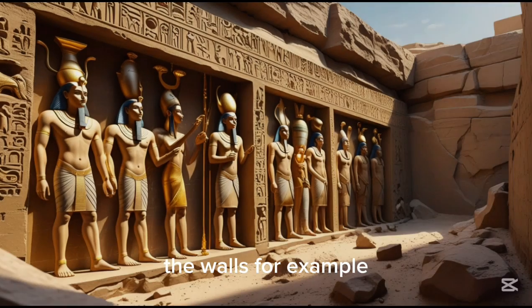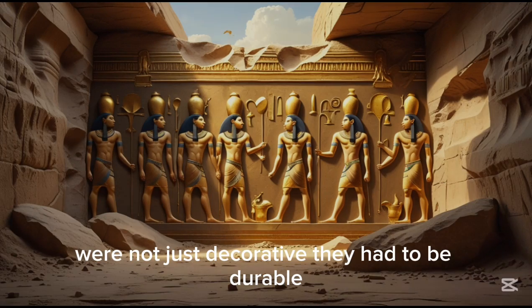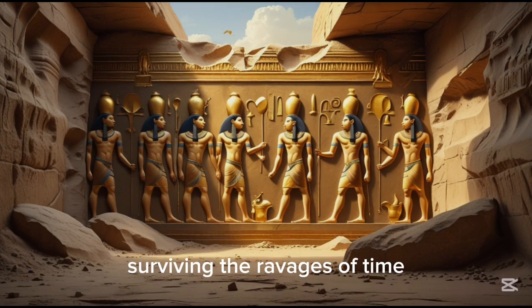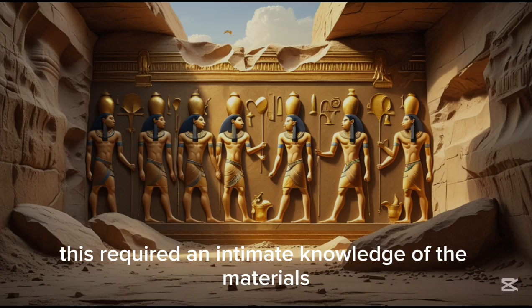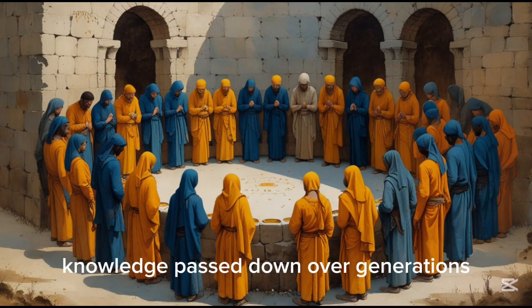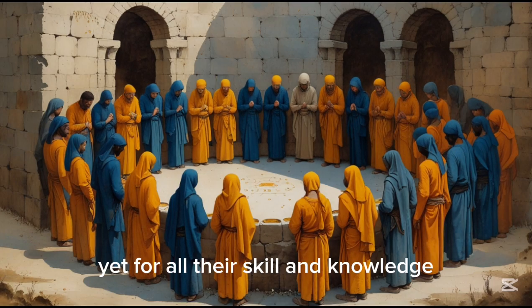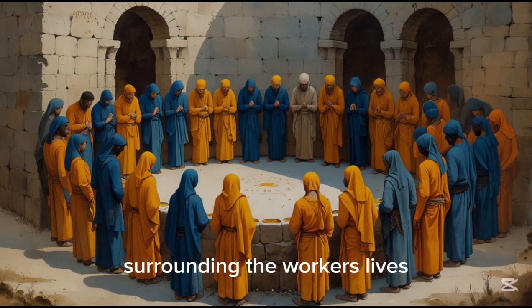The walls, for example, were not just decorative. They had to be durable. They needed to last through centuries, surviving the ravages of time, weather, and human interference. This required an intimate knowledge of the materials they were working with, knowledge passed down over generations, from one builder to the next. Yet, for all their skill and knowledge, there is a sense of mystery surrounding the workers' lives.